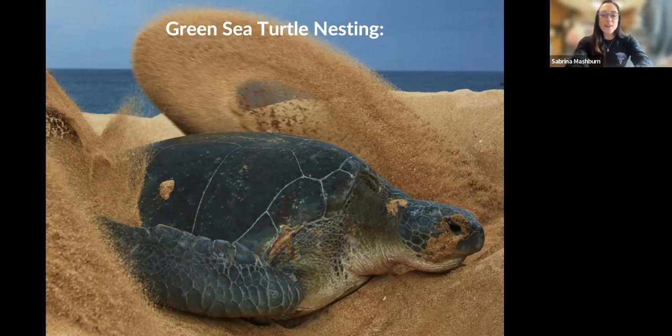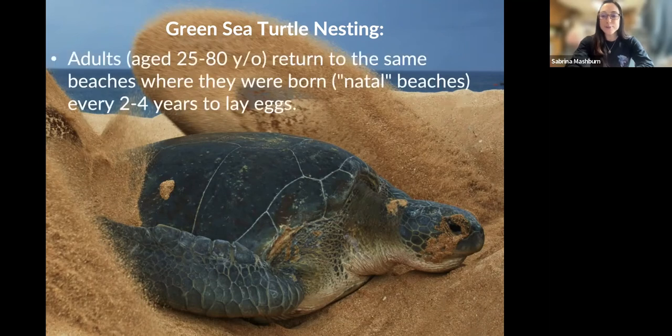And so when our ladies get all the way down to the beach and finally crawl up to lay their nests, they are quite prolific nesters. They lay more eggs than any other turtle species per nest. So our adults will return to the same beaches where they were born. Green sea turtles are the only sea turtle species that returns to the same nesting beach where they were born. So ignore the popular media that says that all sea turtles do that.